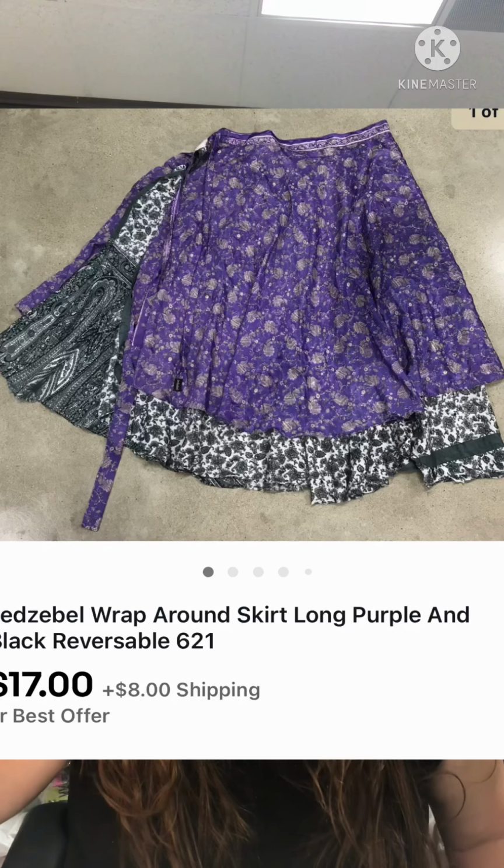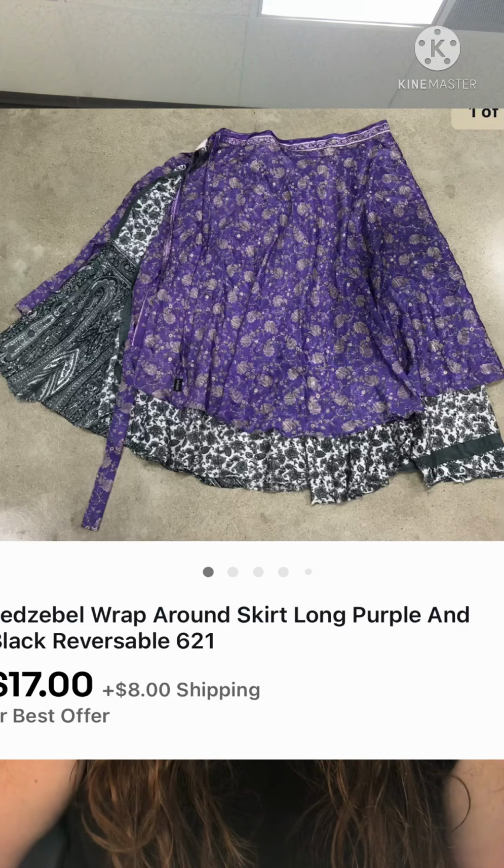Anyway, that went to Jamie. Thank you so much, Jamie, for your order. That means so much. And that sold for $17. It did have a little tear by where the tag would have been, and it had a spot on the inside where the white was. I felt kind of bad, but it was a beautiful skirt. I wish I had all the pictures that I took so I could show you. The buyer paid $8 for shipping on that, and I paid $5.65 for shipping on that.